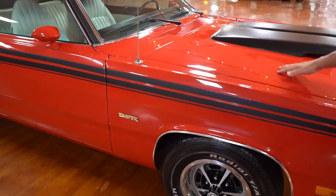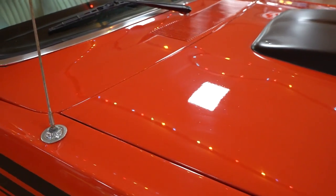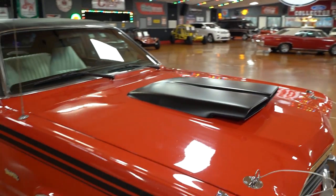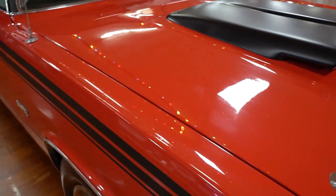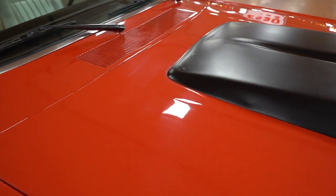I don't know if you'll be able to see it, but there's a little speckling in the paint where either the surface might not have been prepped 100% properly or there might have been some dirt in the booth when they sprayed it. It's very, very faint, but it is there. When I roll the fluorescent lighting over it, you can see it there in the top of the hood. It's not terrible.